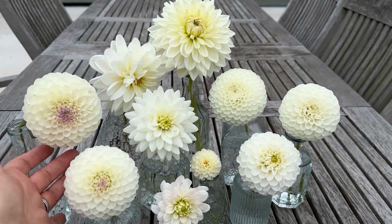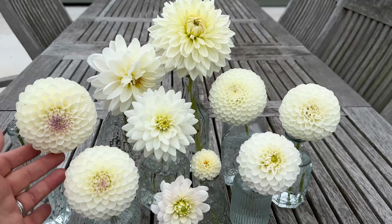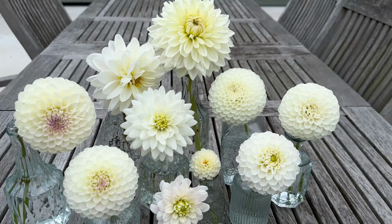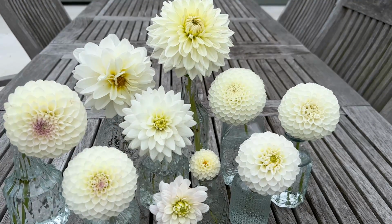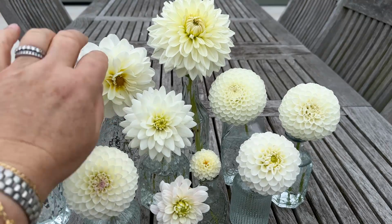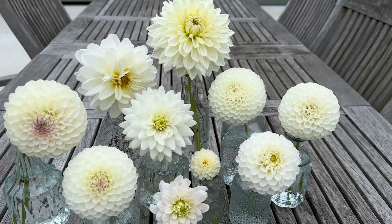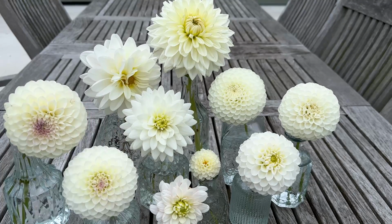I'm new to Blighton Everest this year and I do like it, but again it's another one that I've buried in the border a little bit, so I can't give you a very good review of that one. White Ballerina I hated at the beginning of the season, but now that it's producing more flowers, you do still have to deadhead this one because of the open centre, but actually it lasts longer than other open centre dahlias and it is lovely and tall, but White Ballerina needs staking.